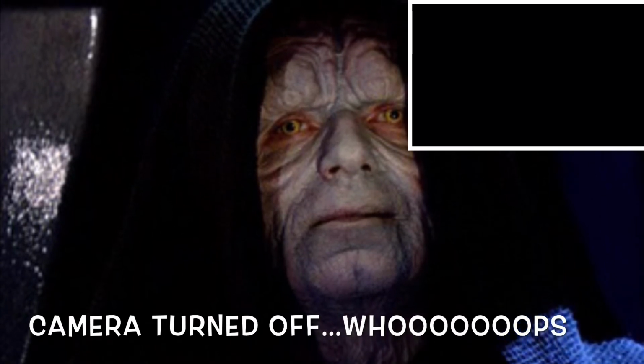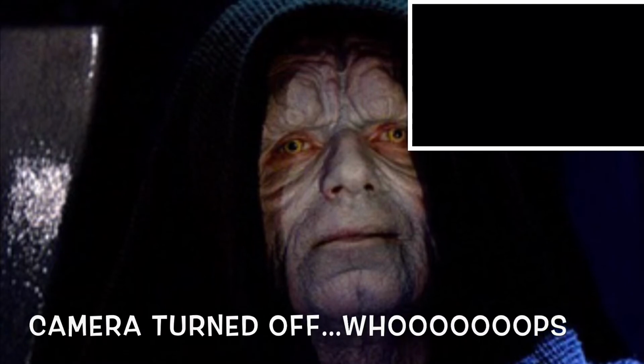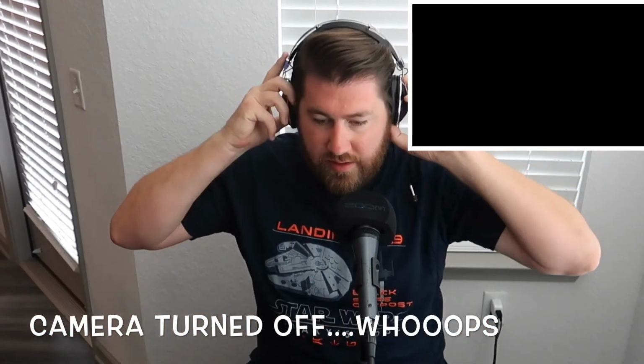Then we get a sound effect of Vader breathing, which is really cool to hear. Makes me think Anakin might show up in this movie. I don't know. It could happen. Crazier things have happened than that.